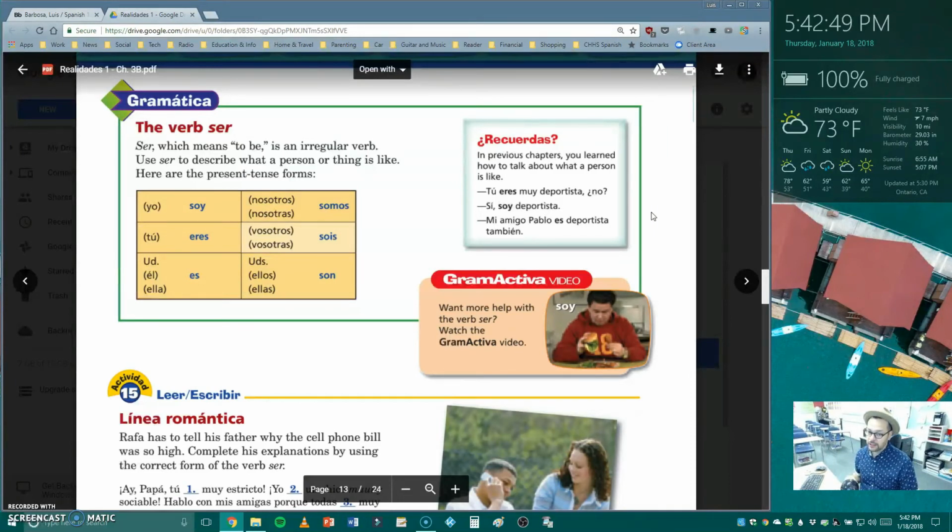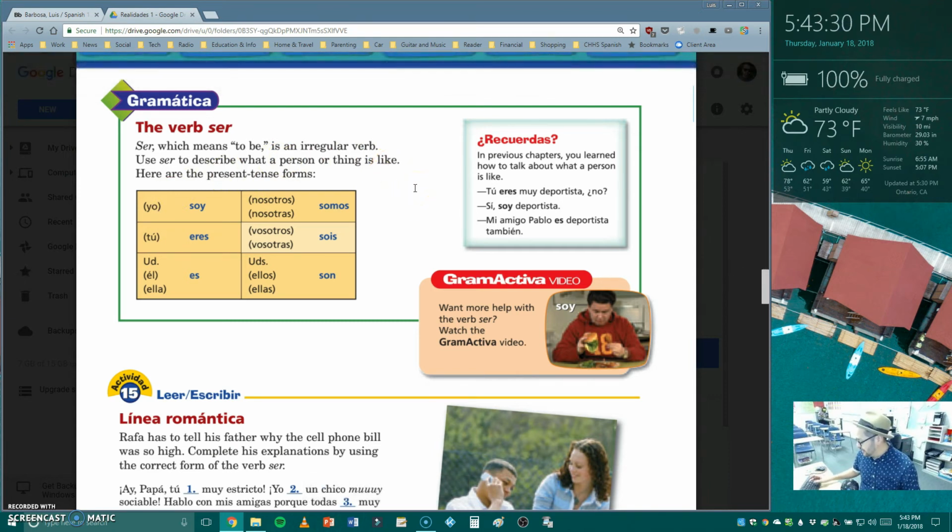We'll get into that later in the course, but right now, let's focus our attention back to the verb ser, which is something that you've actually seen since the beginning of the school year. Okay, if you remember phrases like yo soy deportista, we learned that way back in August. Tú eres trabajador. Ellos son simpáticos. They're nice. Okay, so we've learned the verb ser before. But let's recap. Ser, it means to be, is an irregular verb. Use ser to describe what a person or thing is like.